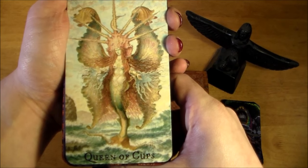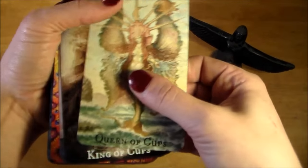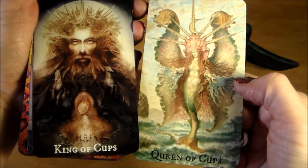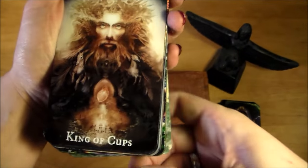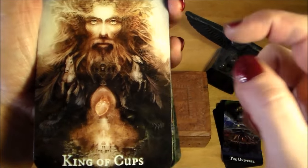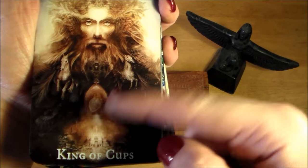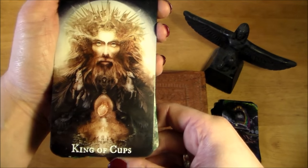Just works. Queen of Cups. Actually, I really like these two together, the Queen of Cups and the King of Cups. She's sort of like Aphrodite almost. And then it's maybe a little hard to see. Can you see those horses even flying out of him? And he's got his heart center. He's living from his heart.